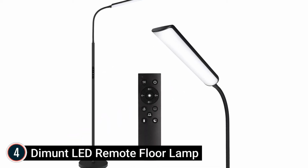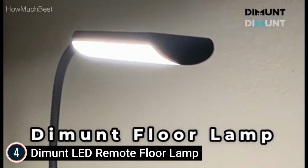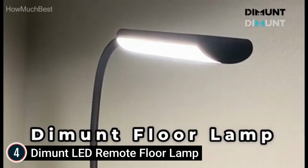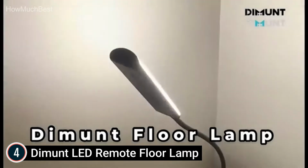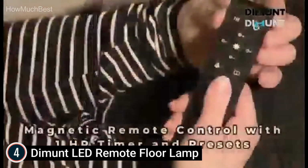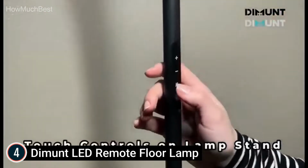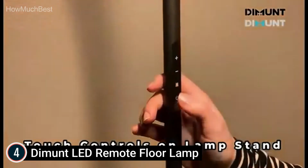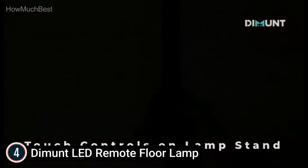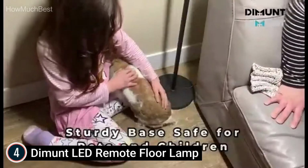Here is item number 4, Dimunt LED Remote Floor Lamp. Super bright lights. Dimunt floor lamp has 112 built-in high brightness LEDs, with an arcuate light design which can enhance light range. Up to 1000 lumens is enough for reading in the living space or bedroom. The 15 watts LED lamp, as opposed to halogen lamps using 100 watts, has a 50,000 hours lifetime. You do not need to change any light bulb, very hassle-free as well as energy saving.